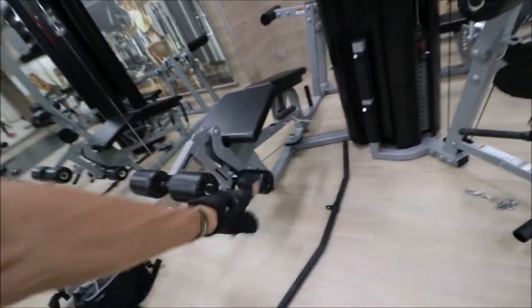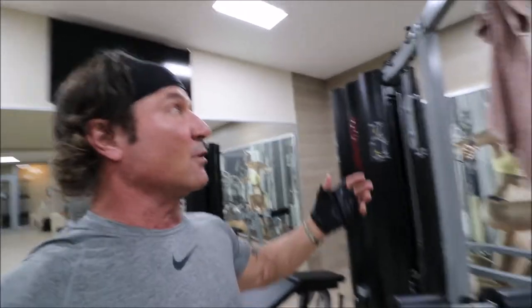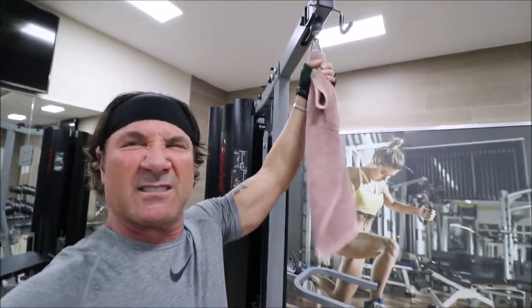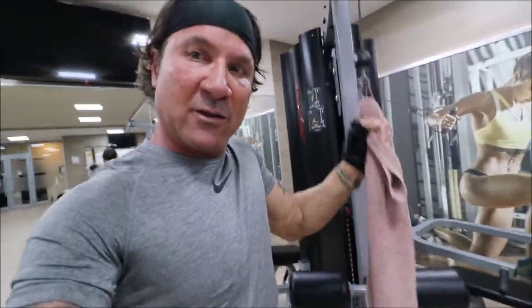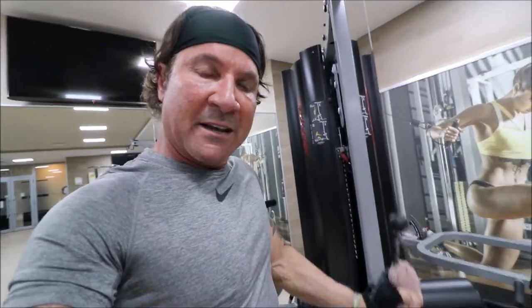So what I'm talking about, as far as improvising, they don't have any handles here, okay? This is the extent. They got the pull-down bar there and this one here. That's it. They don't have any regular handles. So what do you do? You gotta improvise. So I gotta throw a towel into the loop over here. Okay, so you can see that. And then this is how I do my tricep pull-downs. Right, you gotta get creative with it.